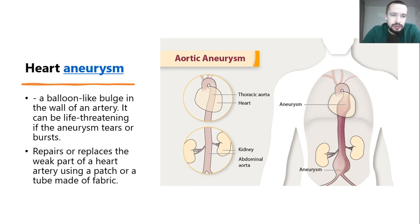Heart aneurysm, a balloon-like bulge in the wall of an artery. It can be life-threatening if the aneurysm tears or bursts. The surgeon repairs or replaces the weak part of a heart artery using a patch or a tube made of fabric. I didn't find a picture of the heart aneurysm, maybe because it is not such a common pathology. But I found aortic aneurysm pictures, and you see that it is a dilation of the vessel. And you see the vessels inside the heart, and just think that the vessel inside this heart was dilated.